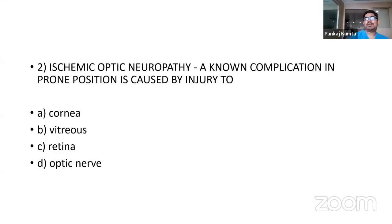Next question: ischemic optic neuropathy, a known complication in prone position, is caused by injury to what? The options are A, cornea; B, vitreous; C, retina; or D, optic nerve. So this is question number 2. Any responses? Yes, so I see a lot of D's, some C's. Any other possibilities? So yes, since I'll go with the majority, the answer is D, which is the injury to the optic nerve.